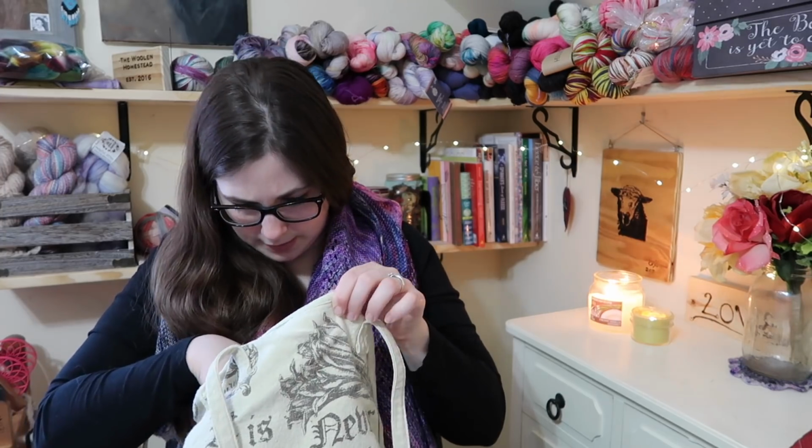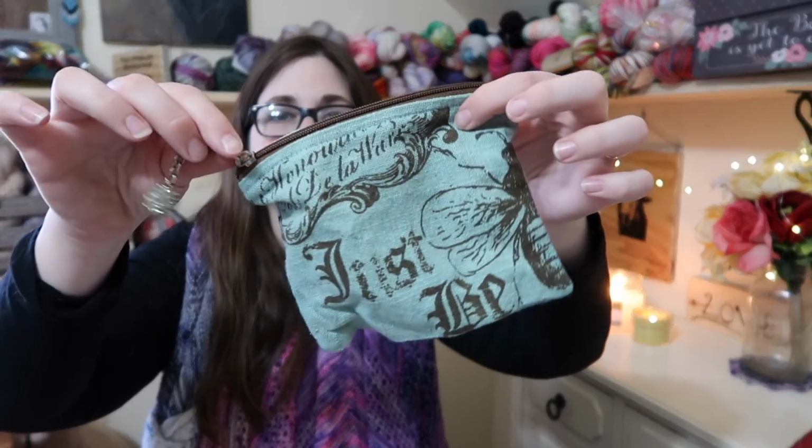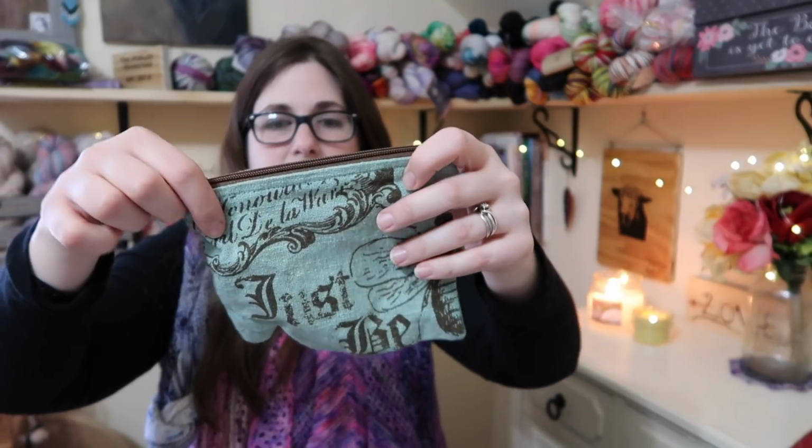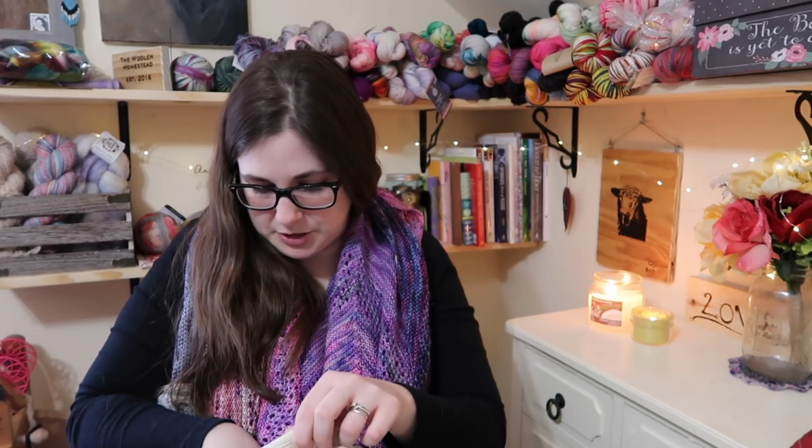And then she also gave me this little bag, which I'm going to use as a Notions bag, but it totally goes with it. And it says the same exact thing on here. Oh, but I totally need a Notions pouch, so love it. And then she also gave me a bunch of books and some little patterns.